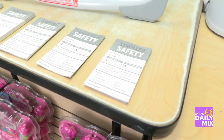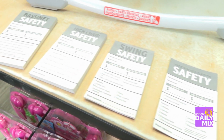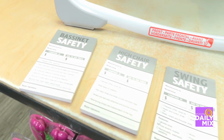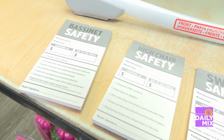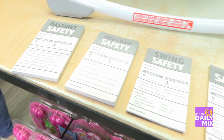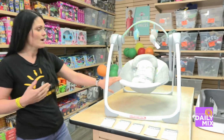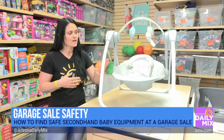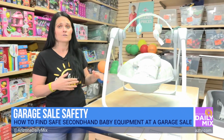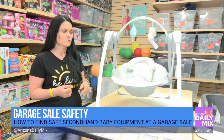Then a lot of our items, we actually have specific checklists that our staff use to look for items that we know could potentially be safety issues, as well as to make sure that it's a good, legit item to be purchasing. So for example, with swings, there are certain swings out there that, based on the level of incline, are no longer considered safe to be sold. So we're making sure that we're not buying those items.